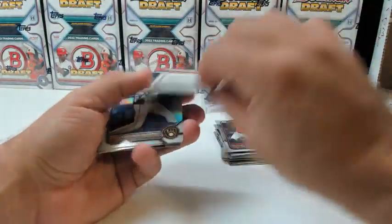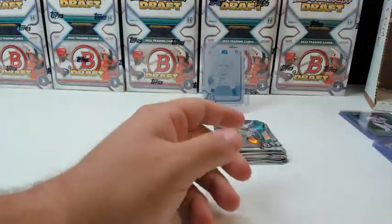Here's a Jackson Jobe to 199 for the Tigers. And that'll do it for box one.